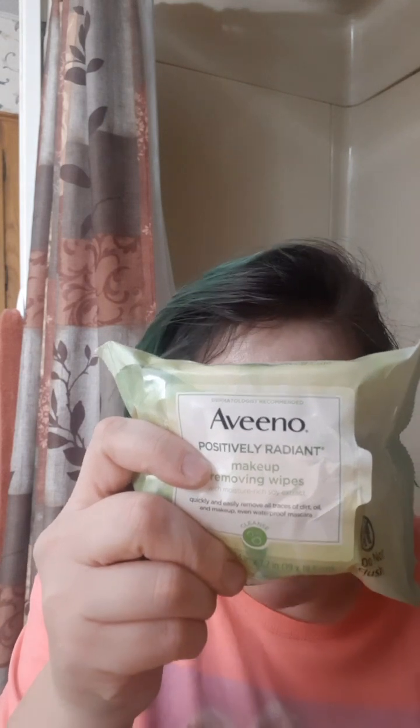It's now 9:26. So now I'm going to show you how I remove my makeup. First step is I use these Aveeno makeup wipes. I have very sensitive skin, so these have always worked really good for me. I do this kind of aggressively because this mascara is a little hard to remove. I'm not rubbing super hard.